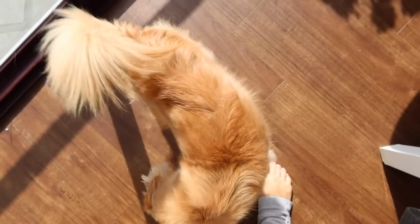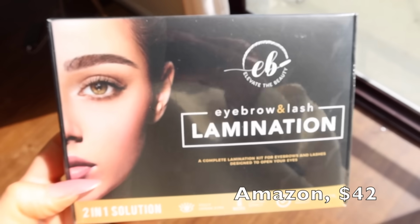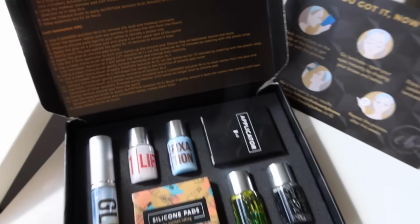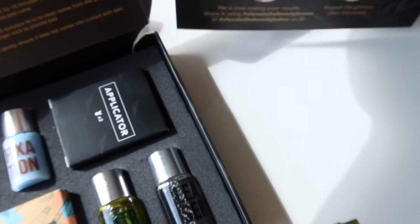All right, anyways. Alrighty, so here is the kit that I got, eyebrow and lash lamination. I got this on Amazon for $42. So let's open it. I don't know what's in here. Okay, so here is what is inside when you open the box. You can see we got some glue, some, I actually don't really know what any of this is. So let's see, let's read this.